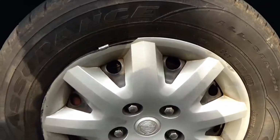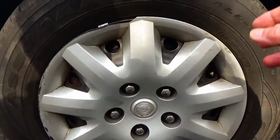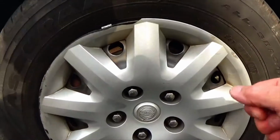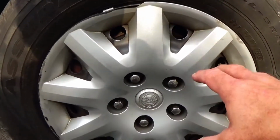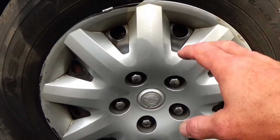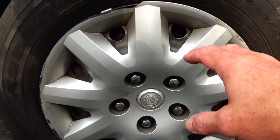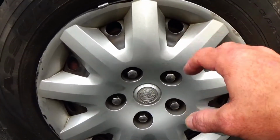Another thing to check, if you're able to, if you have a floor jack and you can jack up your vehicle, you want to check your brakes. Check your brake pads and your rotors. If you need brakes on your car, that's going to fail the inspection also. So if you do it yourself, you'll save a ton of money.